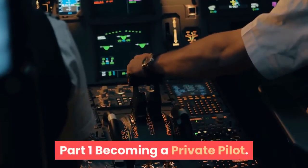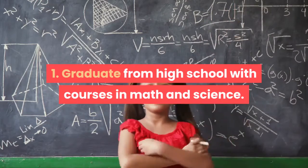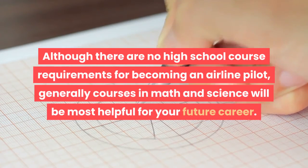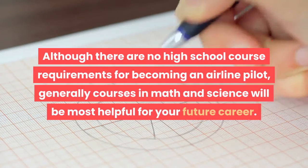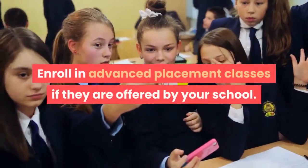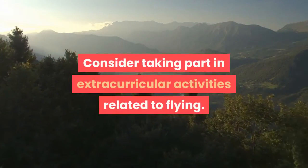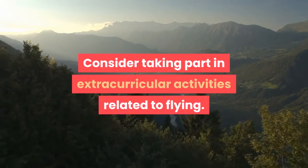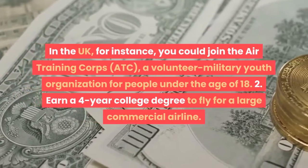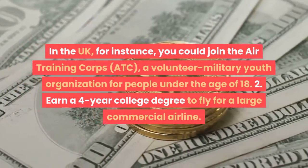Part 1: Becoming a private pilot. 1. Graduate from high school with courses in math and science. Although there are no high school course requirements for becoming an airline pilot, generally courses in math and science will be most helpful for your future career. Enroll in advanced placement classes if they are offered by your school. Consider taking part in extracurricular activities related to flying. In the UK, for instance, you could join the Air Training Corps (ATC), a volunteer military youth organization for people under the age of 18.